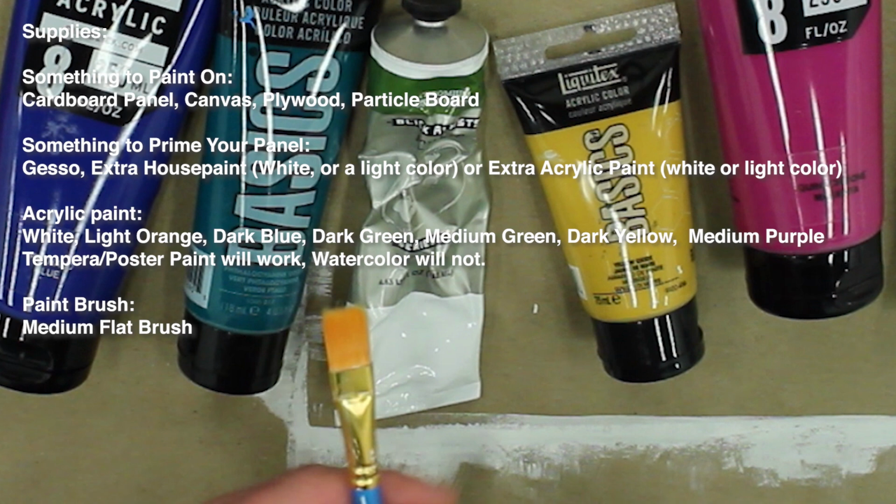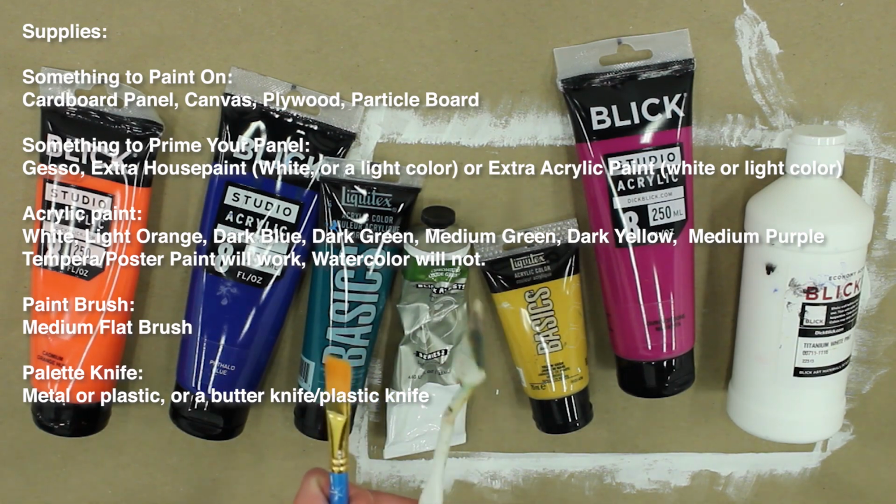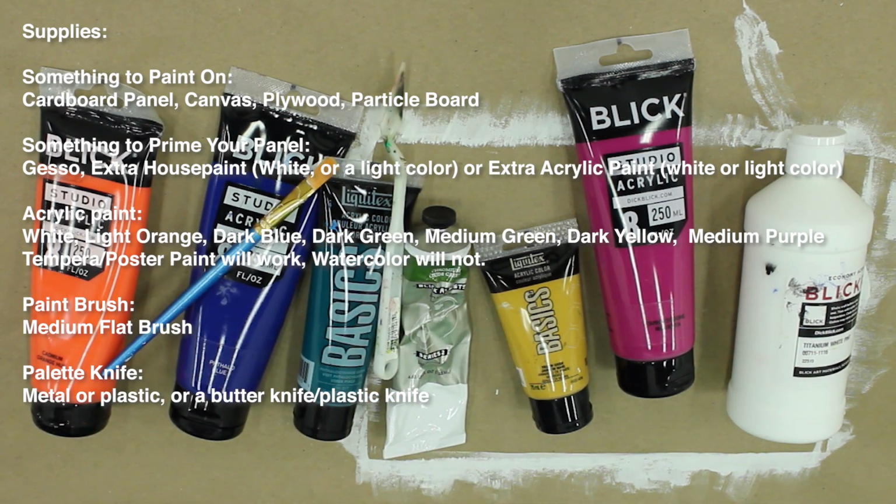And grab a palette knife. If you don't have one of these, just grab a butter knife or a plastic knife. We're only gonna use it for a couple marks at the very end.